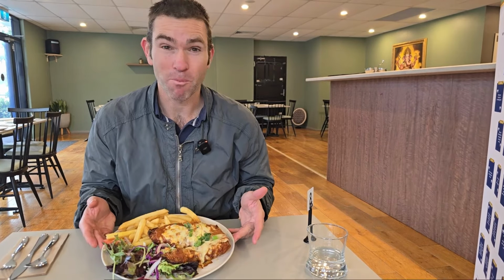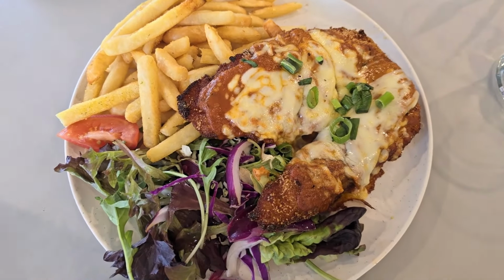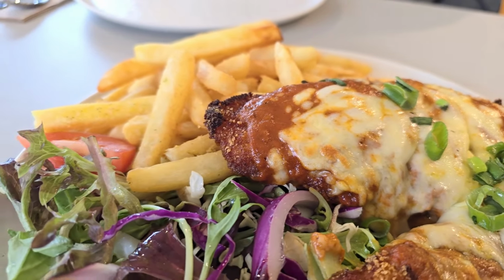What I love about this place is that it's an Indian Western fusion, so East meets West, and there are some really awesome flavors to choose from. So they've got pizzas and burgers and sandwiches, but giving them a bit of an Indian twist. What I've ordered is the butter chicken parmi. I love a good chicken parmigiana, but instead of a tomato sauce, they've done a butter chicken sauce, so that was too good to miss.